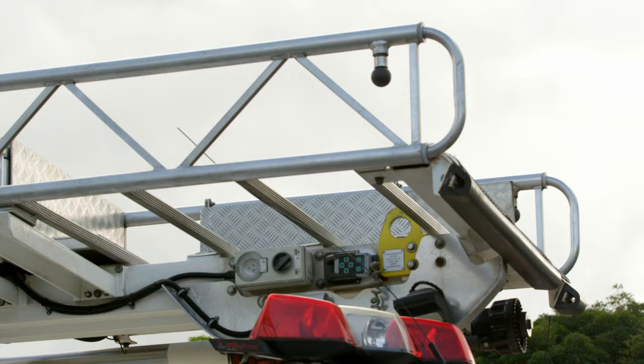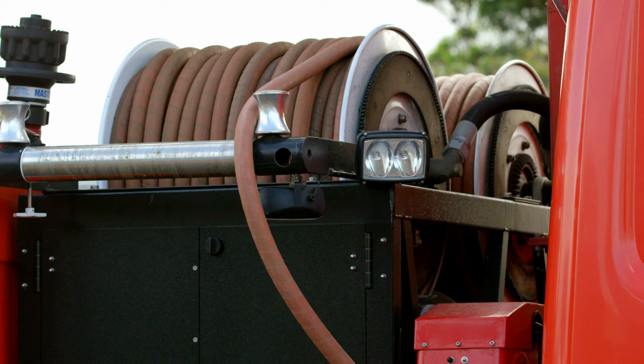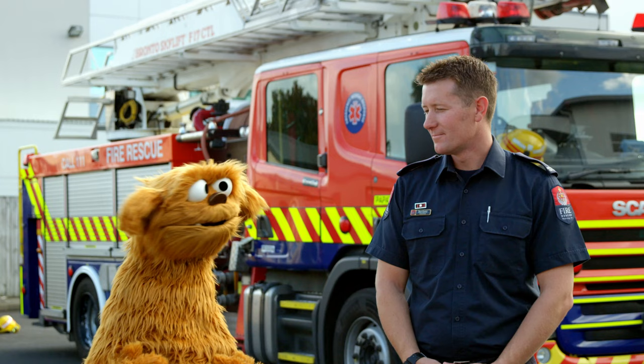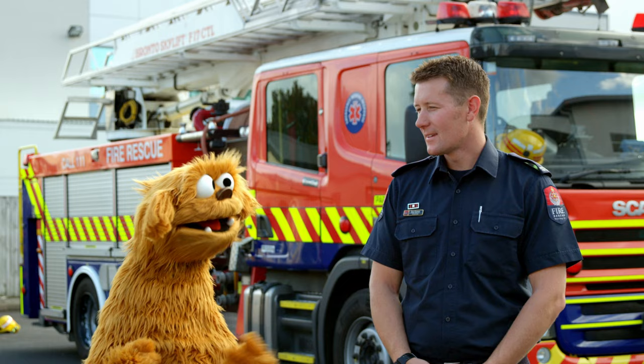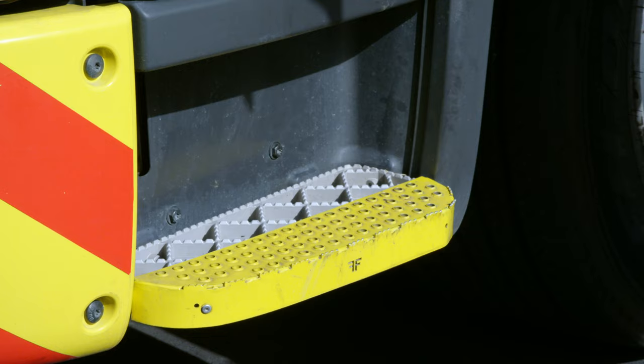What are some of the features of this fire truck? This fire truck's got a big ladder, Mo, that you can see on top. It's also got hoses, big ones and small ones, and it's also got medical equipment. Okay. Mo has one more extremely important question. Can Mo go inside? Yeah, of course, Mo, you can hop inside.